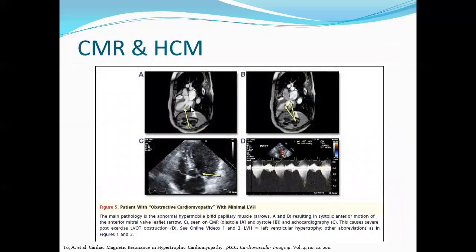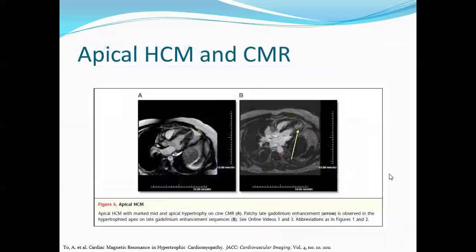This just shows that bifid papillary muscle. So you can see 2 distinct heads of the papillary muscle, which you can see in HCM. And again, you see this kind of dagger point CW Doppler through the LVOT. And this again would show your CMR images.